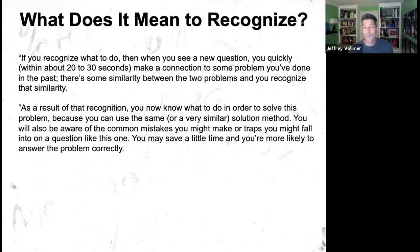But the key is you have this kind of solving memory. It's like muscle memory, but it's brain memory, recognition. And you are able to attack this problem as if it's not just brand new, but a version of something you've done in the past successfully.